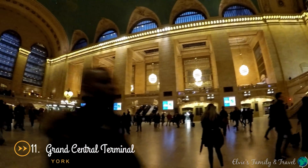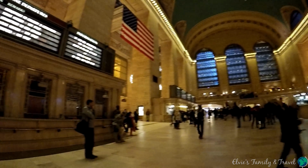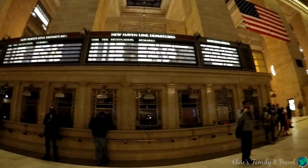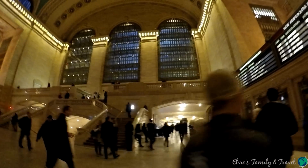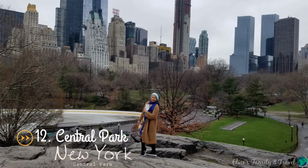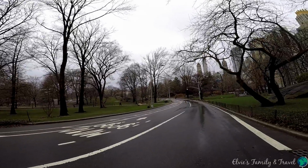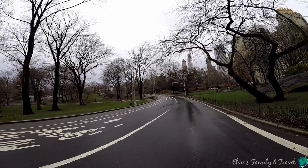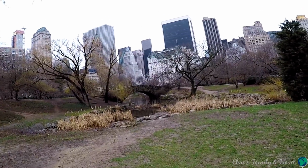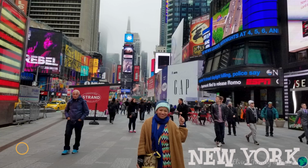Number 11 is Grand Central Terminal. Number 12 is the famous Central Park. Number 13 is the busy New York Times Square.